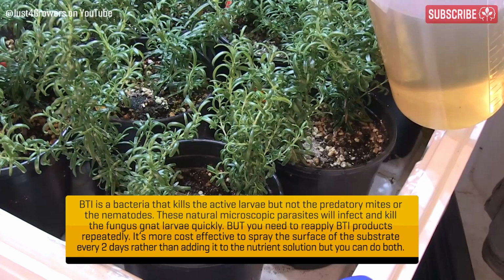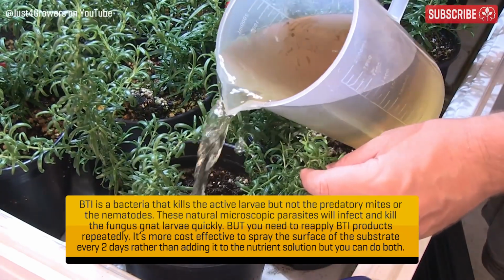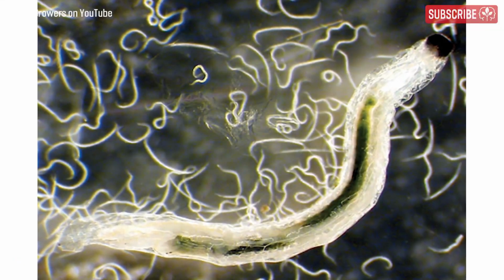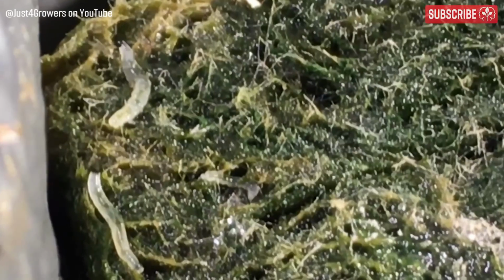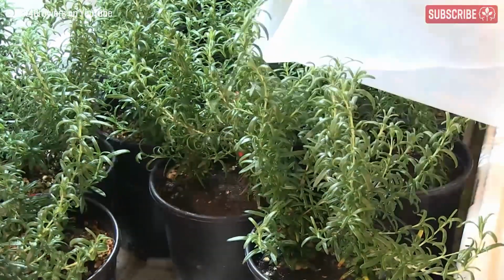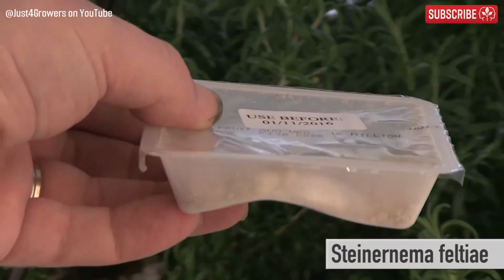Remember, if using multiple combat methods, it's important to know that they're fully compatible with one another, as some pesticide products will kill your predators. Parasitizing nematodes are incredibly effective against fungus gnat larvae and can decimate fungus gnat numbers in days while causing no harm whatsoever to your plants. The nematode species of choice for this application is Steinernema feltiae.